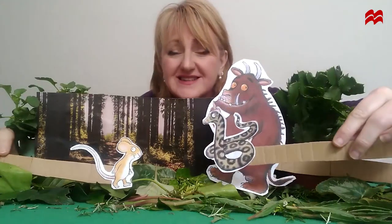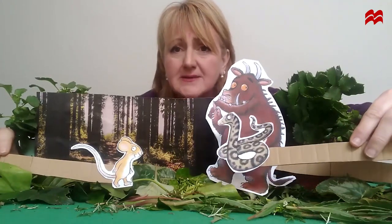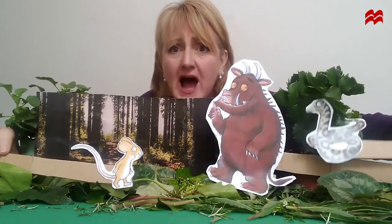And they continued to walk, and they heard a sound. Can you remember what animal that is? And yes, you're right, it's a snake. And he popped up his head and he saw the mouse and he saw the Gruffalo and he said, I'm going, I'm going. And he slithered away. And the little mouse said, can't you see? I'm the cleverest and scariest animal in the deep, dark wood.